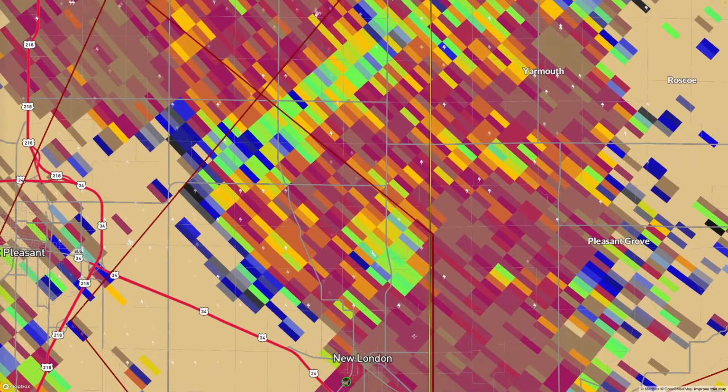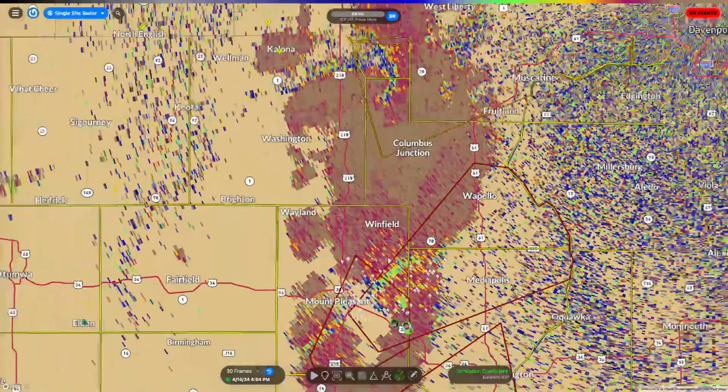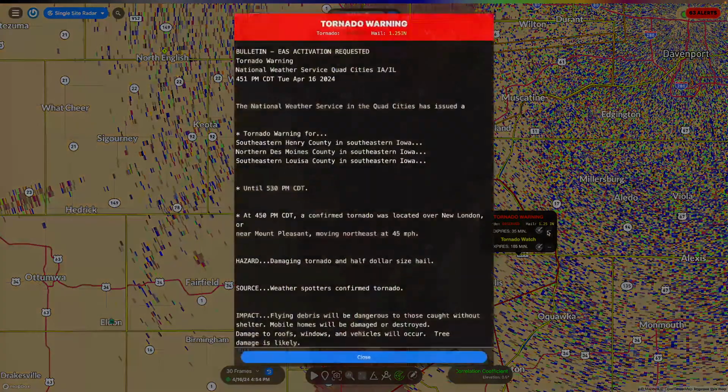And yeah, that debris signature is even more impressive now. This is a large, damaging tornado. The debris ball, I mean, it is huge. At the very least, it's a mile wide. Could be even larger than that.